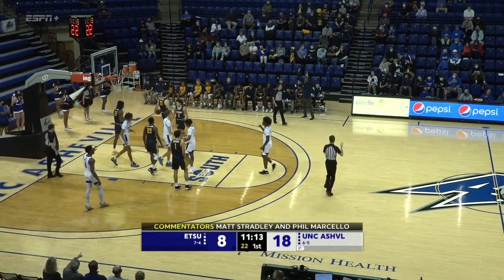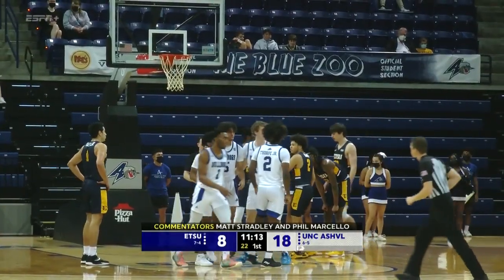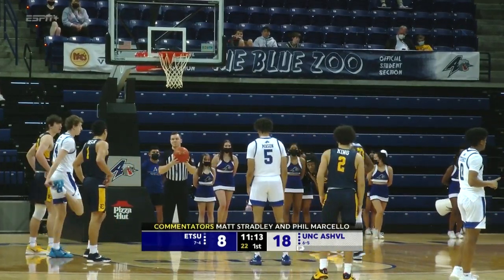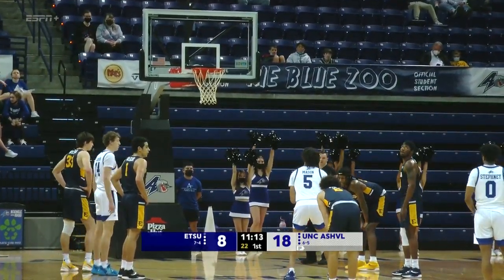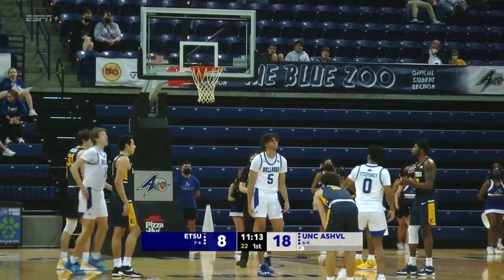Mason to the line to shoot one. Good patience there by Mason. He felt the pressure, pump faked, and attempted block there, but contact was drawn. Only the second team foul for the Bucs. It'll be the first spotted on Jaden Seymour. As Mason misses the first.